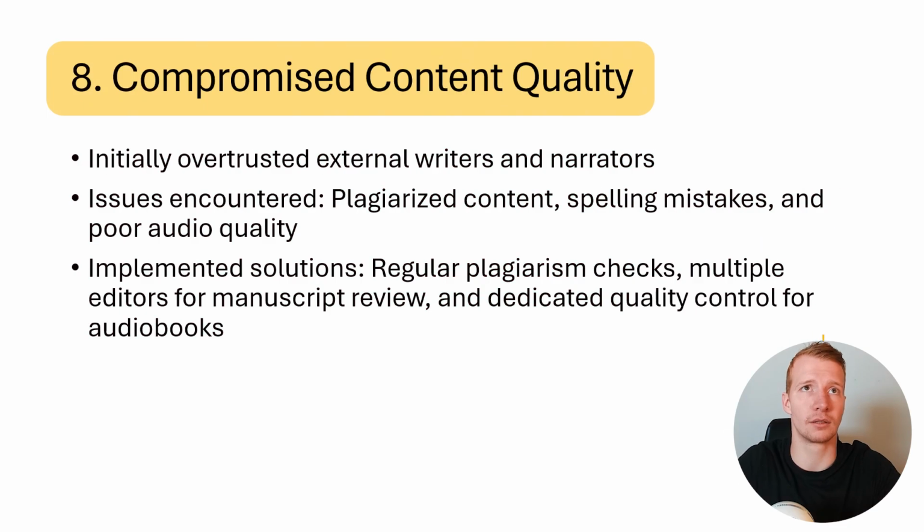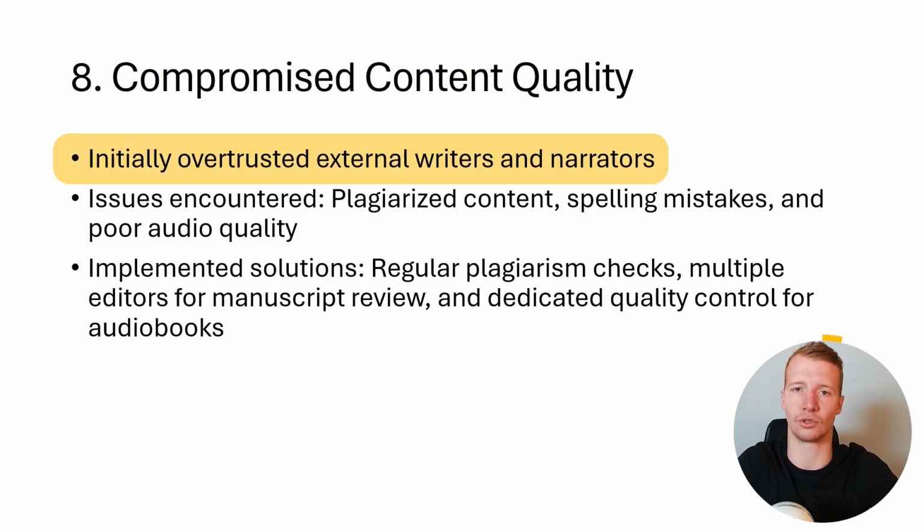So number 8, compromised content quality. What I did was I trusted the writers too much in the beginning. I didn't do enough checks in terms of quality control.